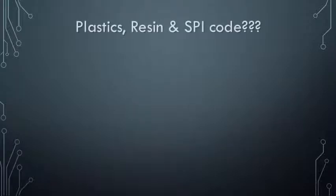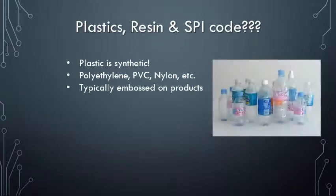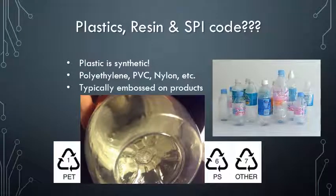Now, before we get into the innovative technology, we need to review plastic resin. Remember that plastic is a synthetic material made from a wide range of organic polymers like polyethylene, PVC, and nylon. These polymers can be molded into virtually any shape and are easy to recycle if kept in the same resin family. This is why it is important. Keeping these polymers together allows for efficient recycling and more dollar per bale. Notice the code, the SPI resin code on this plastic bottle.